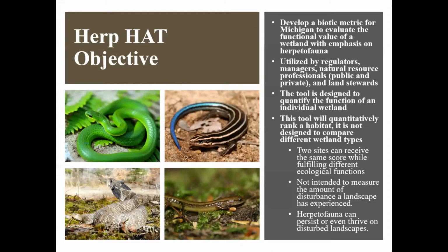We have several objectives within the herp HAT, including developing a biotic metric for Michigan to evaluate the functional value of wetlands with an emphasis on the amphibian and reptile inhabitants. The target audience is a broad range, but primarily regulators, managers, natural resource professionals, both public and private, and land stewards, including private citizens. The tool itself is designed to quantify the function of an individual wetland.